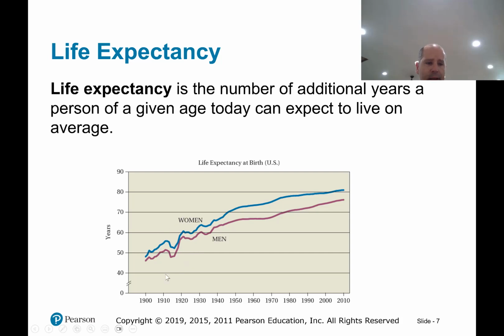And we can see where there was a dip here. And then another dip here. So it might be interesting to see what was going on. Why did they happen?